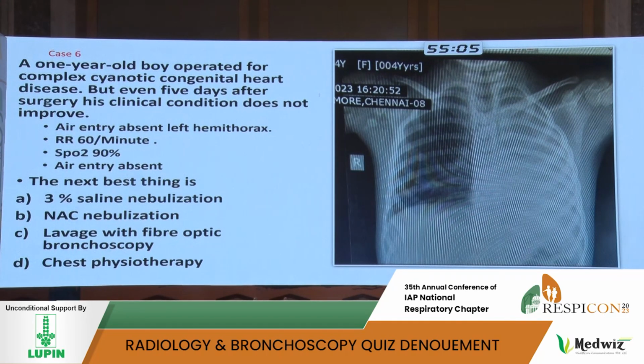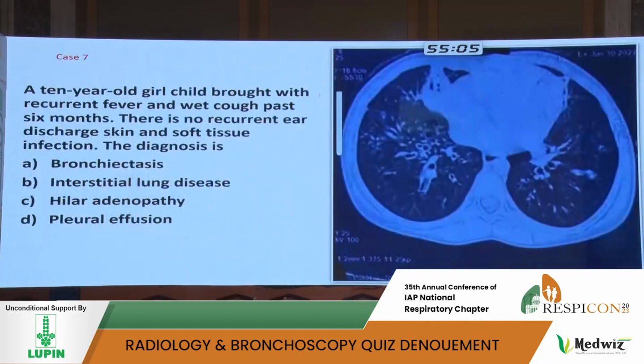Air entry is absent. The next best thing to do is 3% saline nebulization, NAC nebulization, or lavage with fiberoptic bronchoscopy. Definitely bronchoscopy is the thing that should be done at this age, because the child is not improving, and lavage with a fiberoptic bronchoscopy is the most important option and the correct option.